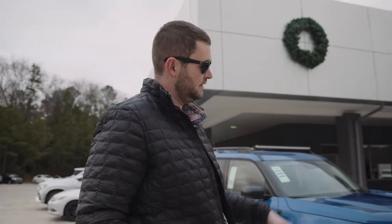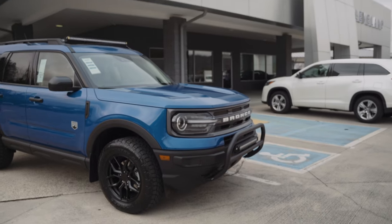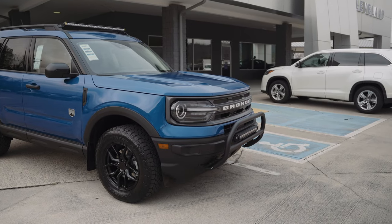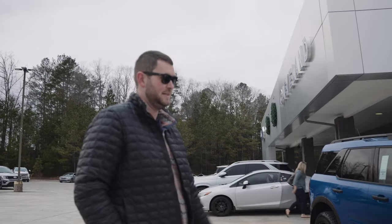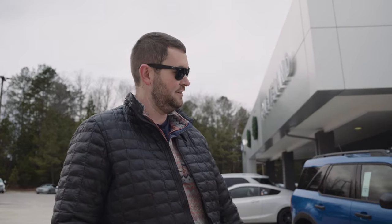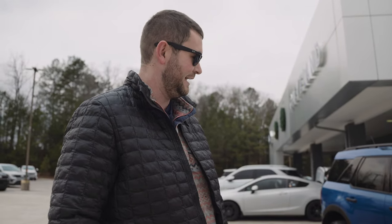Did some lights on it, a light up front, Rough Country, what they call a nudge bar, with a single row Rigid light bar up top. Again, I mentioned it last week, but this color's immaculate. Dude, it's crazy. It looks killer. Make sure to tune back in to last week's video to see this thing in stock form. It's mind-boggling how much different it looks.